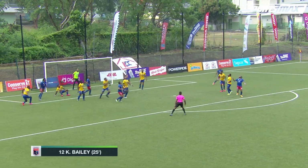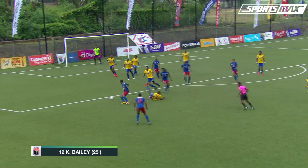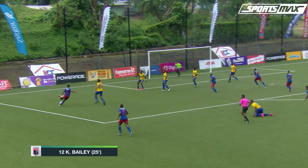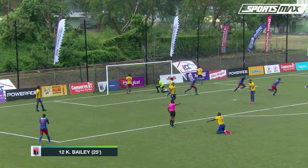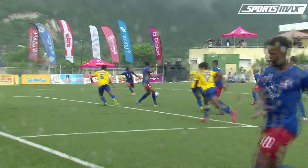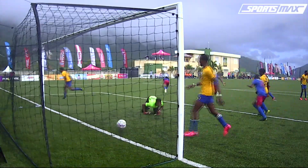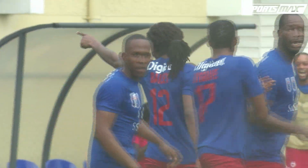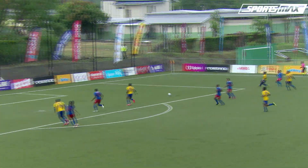Here's the other strike. Murray with a powerful left-footed shot on goal. Blocked initially. And Murray retrieves the ball. Slides the ball right across to the far post. And here comes Kimon Bailey. Sliding in with his left-footed effort. And the goalkeeper Taylor beaten again for the second time in 4 minutes. These goals were just 4 minutes apart, 21st and 25th. And Bailey gets his first goal of the season.